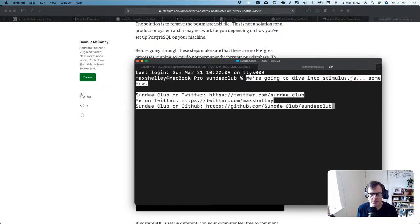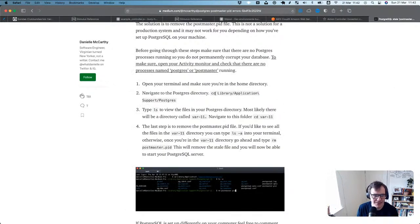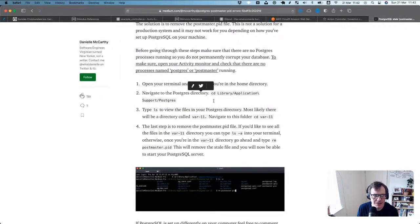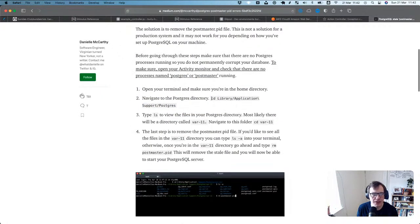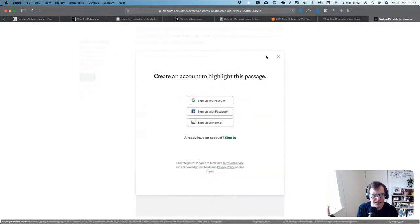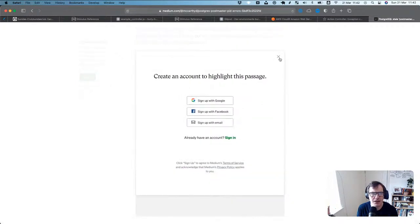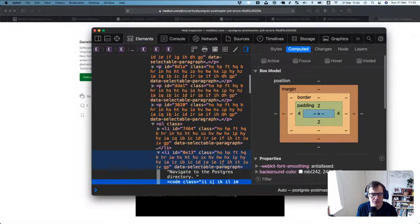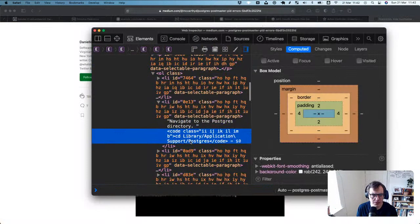Sorry, this is just a total interruption. Damn it. That's me pasting my thing from earlier. That's a description. This is totally not copying. Oh, is it that stupid? Oh my God, Medium is so annoying. What the hell? Create an account to highlight this passage. Oh my God. How did that site get so bad all the time?